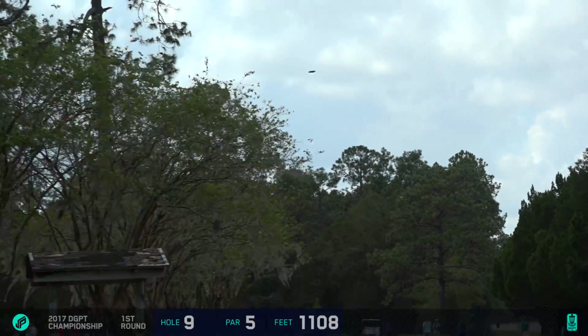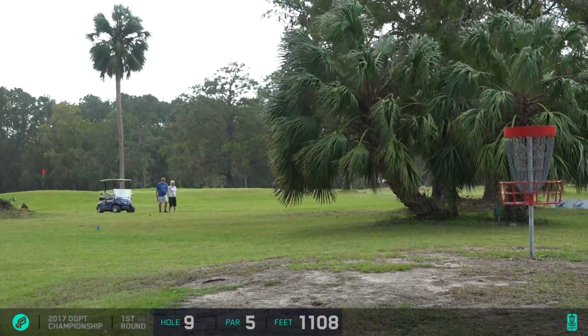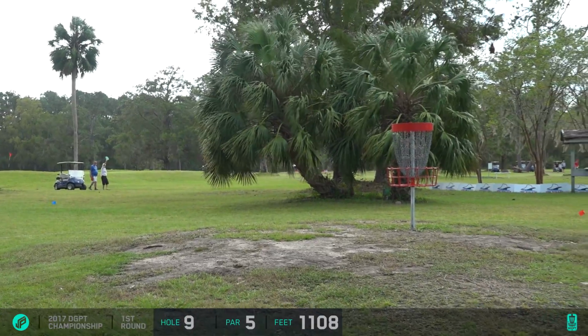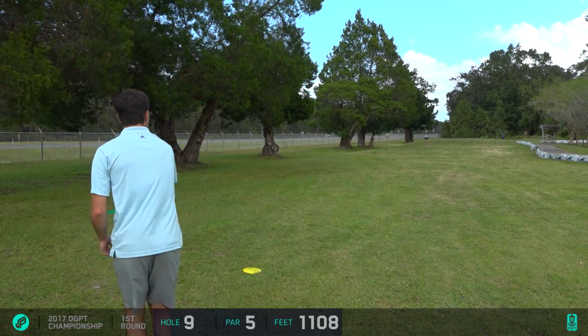And this is going for a ride. Mike has some discs that like to hold turns. That is something that we're seeing here. And who knows where that is? It's in some trees, I think. Gobbled from the palm monster.